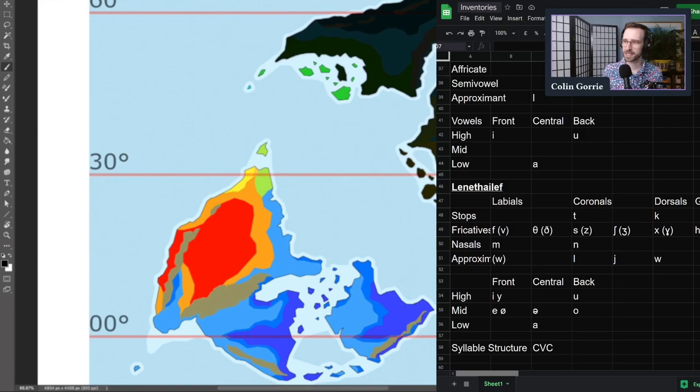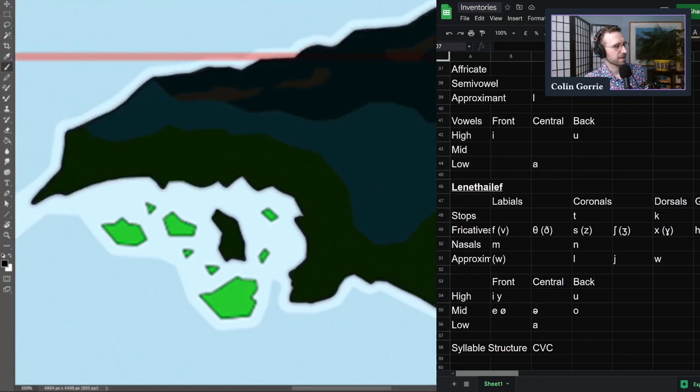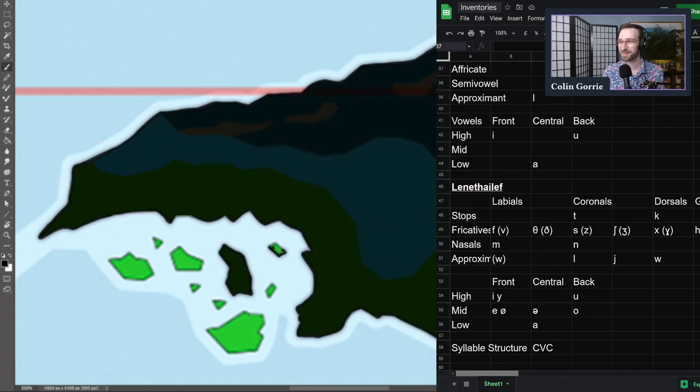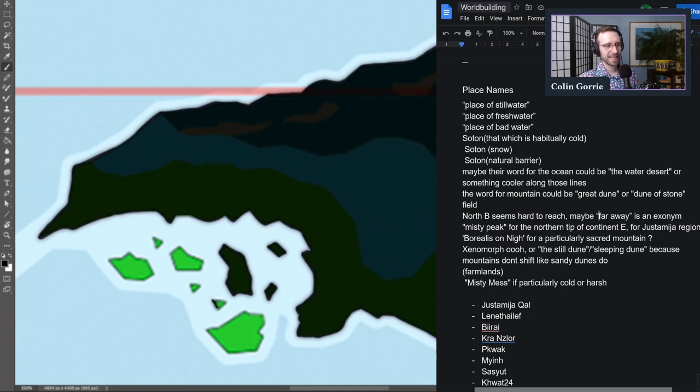So I think what we need to do is name these continents. And let's start from our very topmost, the continent that Lucy's just drawing the islands off of the coast of now. And there was a suggestion. Now, where was the suggestion? Northern B, far away. I like this idea that we use Eustamia maybe as the language that we name this northern continent in, and we give it a name like distant or far away. And I'm sorry, I don't remember whose idea that was. So if that was yours, jump in and take claim.